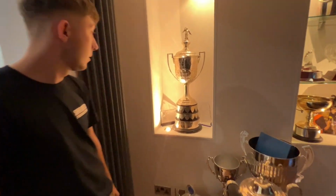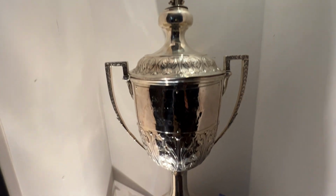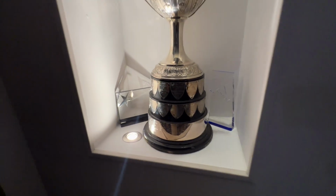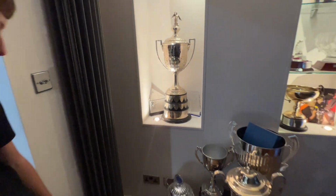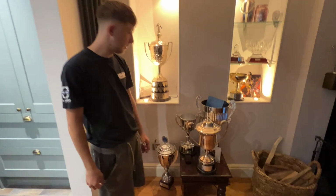Hello. So this is my world final trophy that everyone gets if they win it. Fair few names on there, yeah? Yeah, there's a lot of names. I think it goes back to like 1959 or something like that. And then these two are the ones that you get to keep forever.